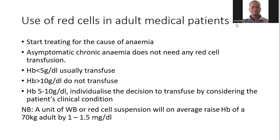So before making a decision to transfuse, in some hospitals they don't use HB, but for Nkota we use HB. In some hospitals they use packed cell volume, which is PCV, or hematocrit. So the hematocrit basically is 3 times HB. For example, when you have a PCV or hematocrit of 30%, that means the HB is 10 grams per deciliter.